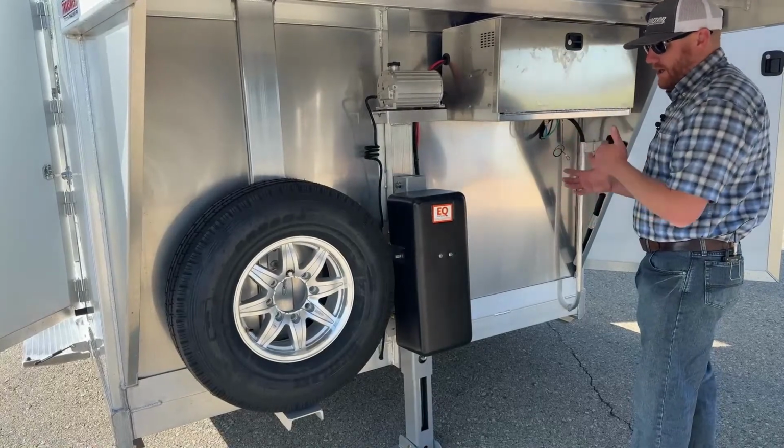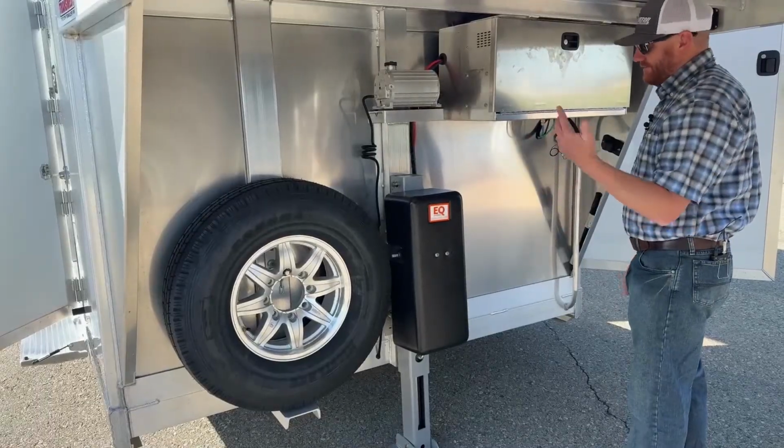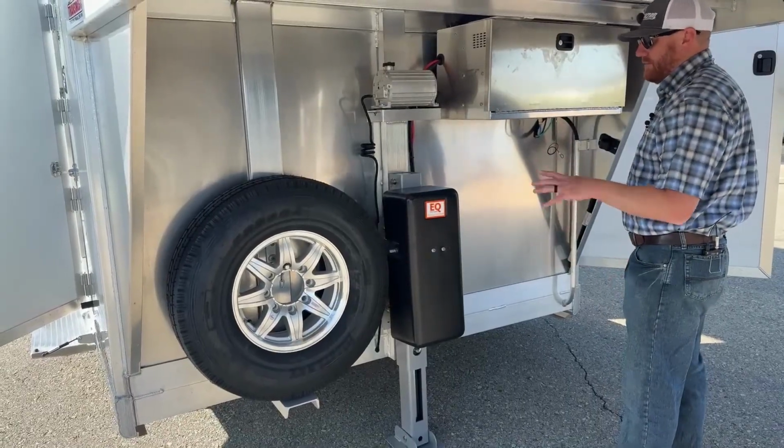So if we wanted to ever upgrade, it's just a lot simpler to build the trailer with that already done. If not, it adds more money and more time because we've got to cut that foot off, elevate it, re-weld it, get that spare tire up. Now it's out of the way.